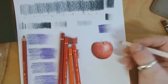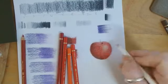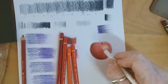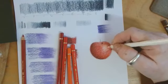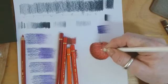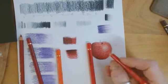I'm going to go in with the white now, just to blend that little bit there. Now this is blending it. Sometimes if you're not careful you can get a pastel colour. I don't want a pastel colour, I want it red.